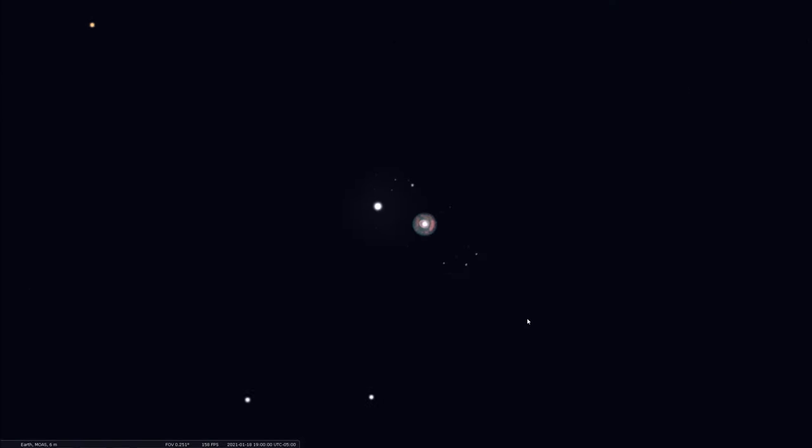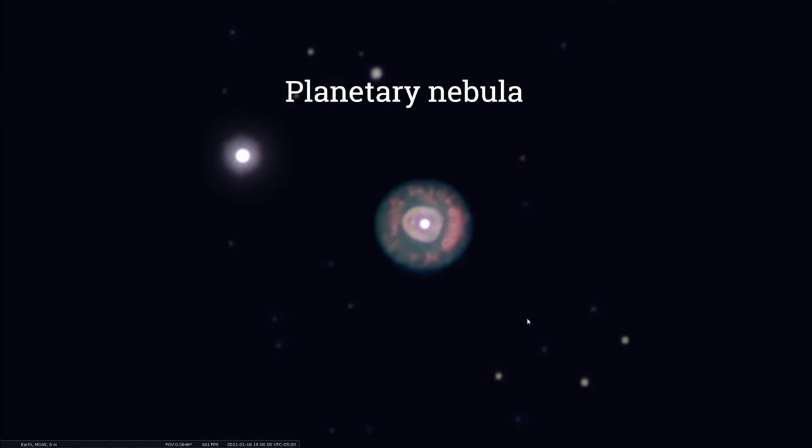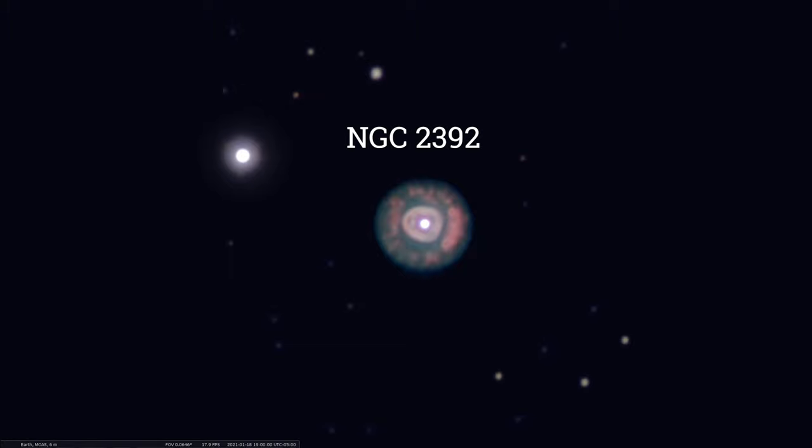And lastly, one really interesting deep sky celestial object that you can find within Gemini, thousands of light years away within Pollux. We're going to zoom right into it, and it's what's called a planetary nebula, and it's not actually a planet. It looked like that to astronomers long ago. They look like these faint, wispy, planet-like things, but they're actually the leftover remains of dying stars similar to our sun and what our sun will do in billions of years. So this planetary nebula is called NGC 2392.